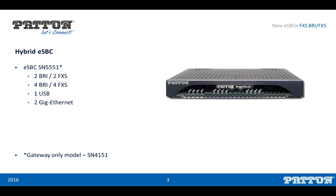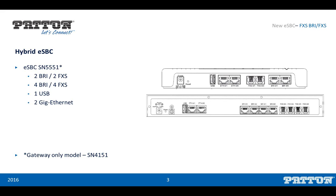Okay, good. Getting started with the hybrid ESPC. That's called the SmartNode 5551. This is how the product looks from the front side. It comes in the new and modern plastic enclosure, as you can see here. And looking at it from the rear, that gives you an idea on how many ports come on that product. So it's actually two versions that are available, the smaller version with two BRI and two FXS ports.